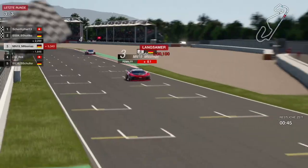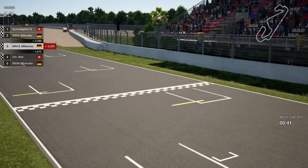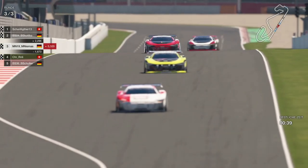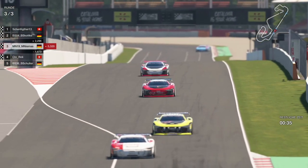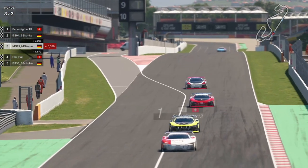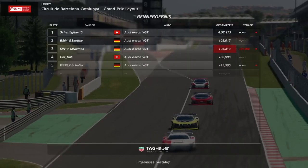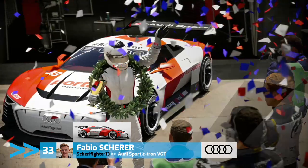But it is Fabio Scherer making his debut in for the DTM champion, René Rast. Fabio Scherer wins from Björn Skotke. Then it's Mikael Niemas recovering to take P3 ahead of Christian Rainley and Bettina Schürrle, who tried her level best. And all credit to her, a brilliant race. But in the winner's circle, it is going to be Fabio Scherer. Congratulations.